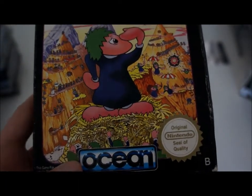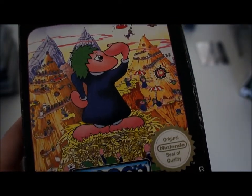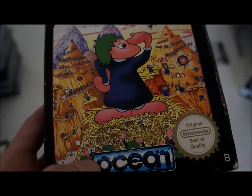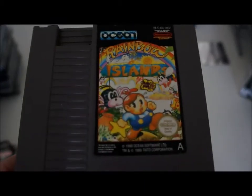like 90% of the games they published are hard to find or really rare. For instance, the RoboCop games, part 1 is not so hard to find, but part 2 and 3, Ocean games, are hard as hell to find. The Parasol Stars, Rainbow Islands, etc., it's all Ocean. For instance, here you have Rainbow Islands, an Ocean game, quite an uncommon cartridge.